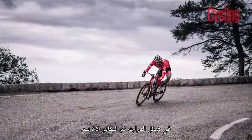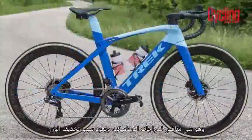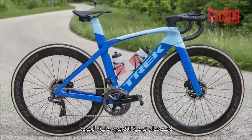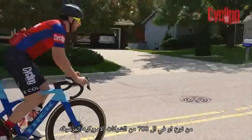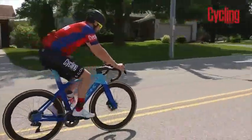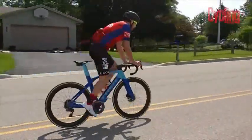Weight-wise, you'll be looking at around 1,000 grams for a 56cm frameset, which is of course very competitive for such an aero bike, and a lot of that weight saving will be down to the use of the high-end and much respected OCLV 700, the American brand's highest grade carbon.